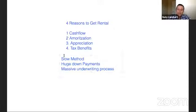And then again, there's a limit. So 4 to 10. I'll say this, after 4, it gets really, really hard. Technically, you can have 10 properties on your credit, but it gets really hard after 4. In fact, for a lot of people, it gets hard after 1 because they don't qualify. You got to be able to qualify with your debt to income ratio.